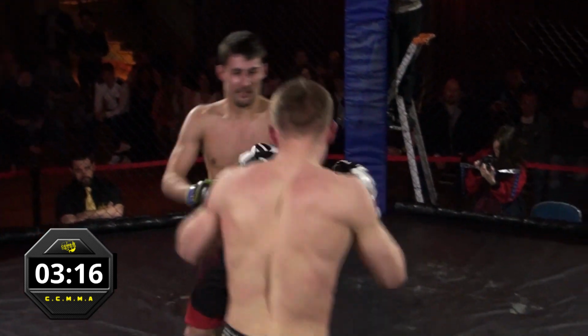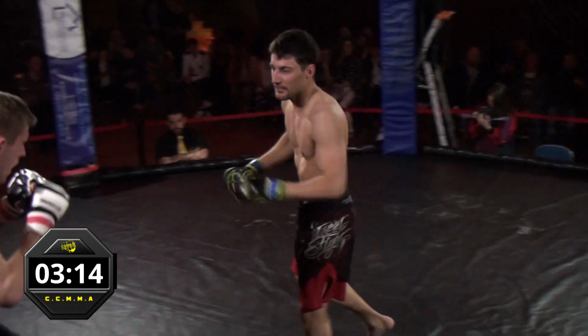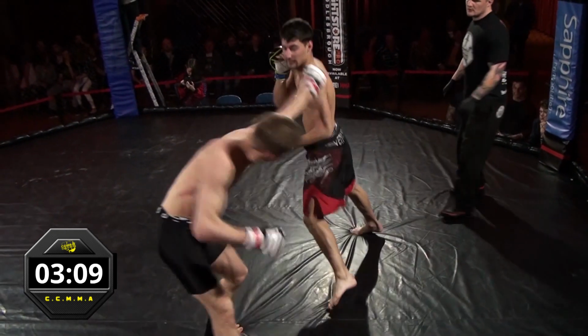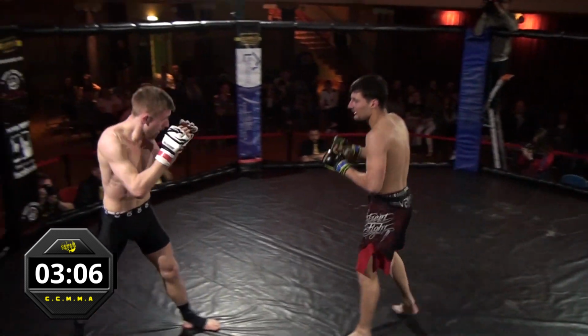Shaun Luther there. Nice hands from Kieran there to start off. Oh, looks like a spinning back fist there from Shaun. I like the movement of Shaun Luther. Yeah, good pace early. Both guys got good movement.